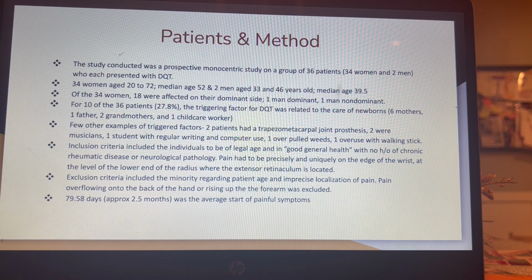For 10 out of the 36 patients, which equaled 27.8%, their triggering factor for De Quervain's was related to the care of newborns: 6 were mothers, 1 was a father, 2 were grandmothers, and 1 was a child care worker. A few other examples of triggering factors were that 2 patients had trapeziometacarpal joint prosthesis, 2 were musicians, 1 was a student with regular writing and computer use, 1 overpulled weeds, and 1 was overuse with a walking stick.